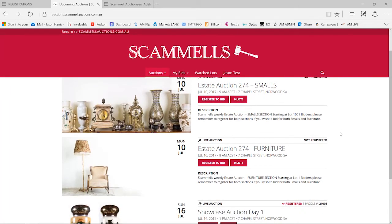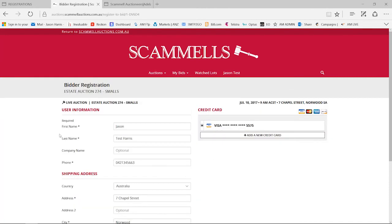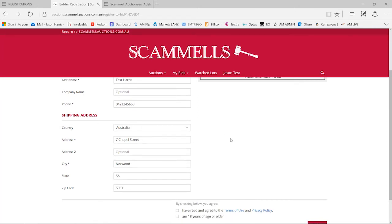Even though we have given our full details, you still need to register for each of the auctions. A very simple process. So let's show you how this works now. We'll click on Register to Bid. All you're being asked to do now is to confirm that you haven't changed any of your details.